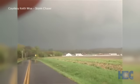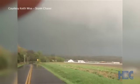Now, of course, we don't know. This ends up being what's called an EF1 tornado. EF being the enhanced Fujita scale that gives us tornado damage. You don't know what's going to be an EF1 tornado, though, at that moment in time. We don't even know it's producing a tornado at this point because we have not received a report. This is the only known video of that entire tornado, of the tornado actually on the ground.